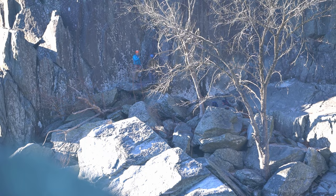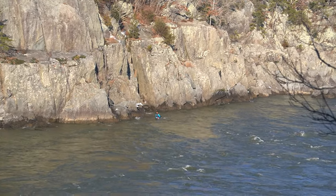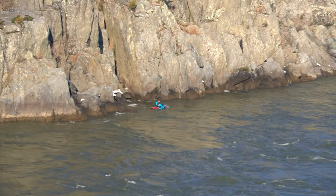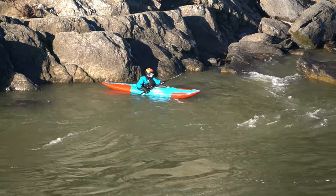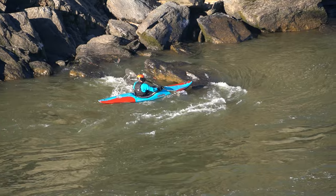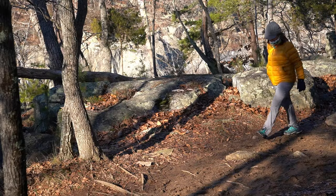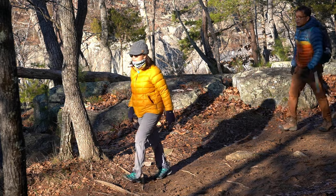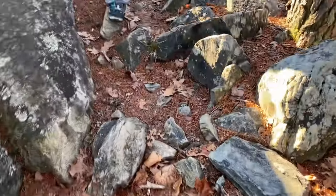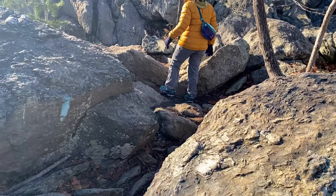Apart from hiking, Great Falls is also popular for rock climbing and whitewater paddling. The thundering torrents are just so tempting to these thrill seekers. Perhaps someday we could try it. Typical Virginia hiking trails. Rocky.